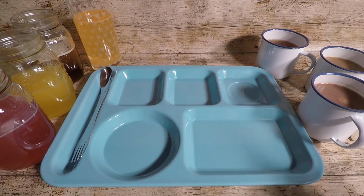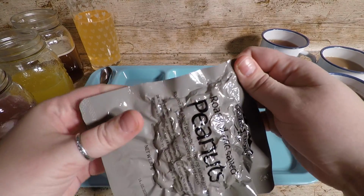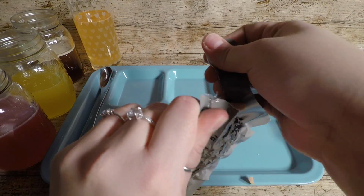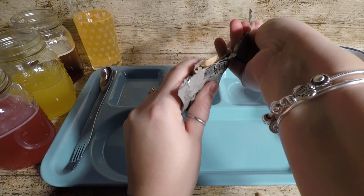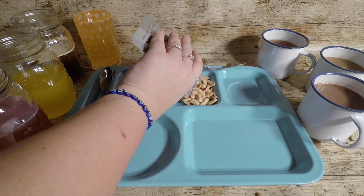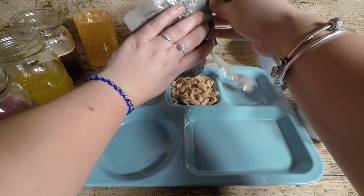Okay guys, so I prepared the drinks off camera because they just take forever to mix up. So they're all on here, and I've put the main courses on the boil in a saucepan. And we're going to start off with the snacks, I think. So let's open some of these. So we have the peanuts. Now these are vacuum packed. You can see the bag for freshness. I don't know if you can see in the bag. Nice big portion there. And I really like these ones because they're salted. There we go.